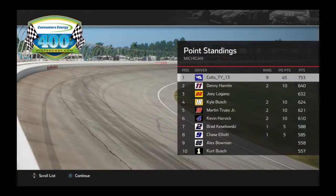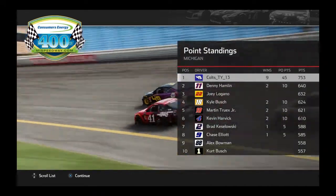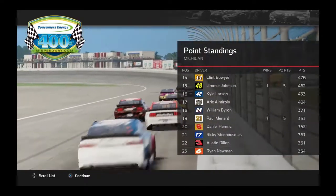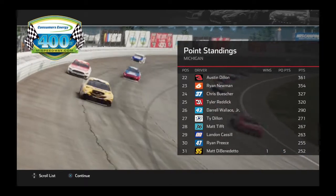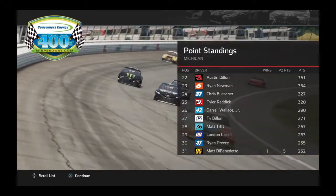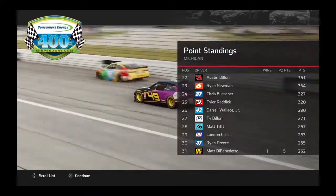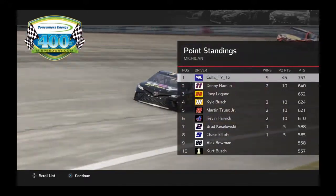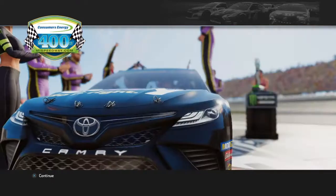And just like that, I extend my points lead, gain more playoff points, and that was my 9th win of the season. First race win since Daytona, I'm sorry. So not too bad. And where is Matt Tifft on points? Oh, so Matt Tifft has fallen out of the top 30 once again. So Matt Tifft is out of the playoffs once again. But he's 3 points behind Ryan Cristo, so he's not too far back in points in the top 30. But he needs to have some good runs on the last 3 races. But I still have a good points lead, which isn't too bad. And there I am in victory lane once again for the 9th time this season.